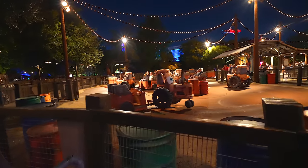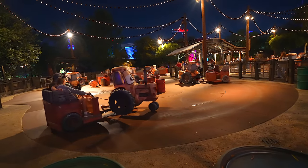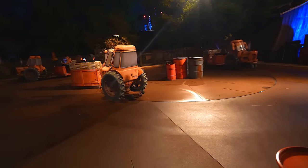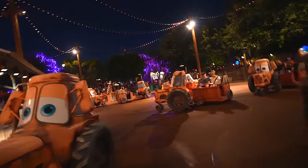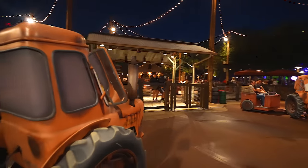Our very last one, Mater's Jamboree. This tractor's missing its ride vehicle. Oh, wait. It's so funny watching that. Well, everybody, we did it. We did every ride here in California Adventure.